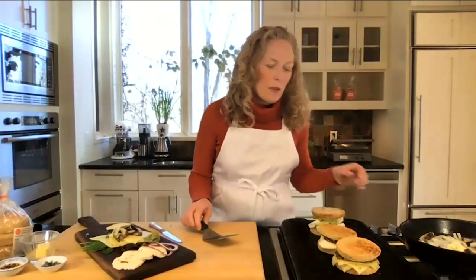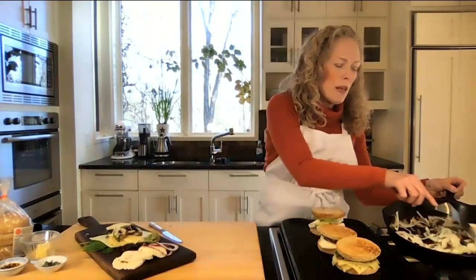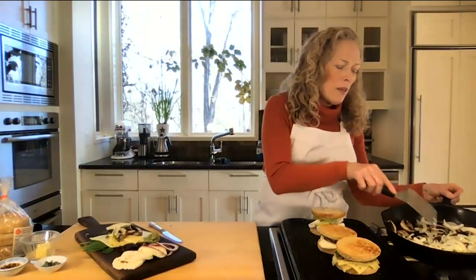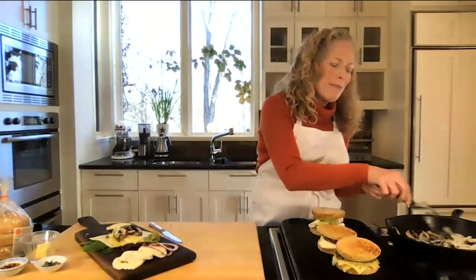Yeah, so the next one I have already assembled on the grill, but it's the Fantastic Funghi. And I had the mushrooms and the onions cooking here. And I really did this just to show you that sauteing onions and mushrooms is super simple. You just want to give the mushrooms enough room in the pan to sort of spread out. And if you cook them on medium heat for 5 to 10 minutes, they cook up really nicely.